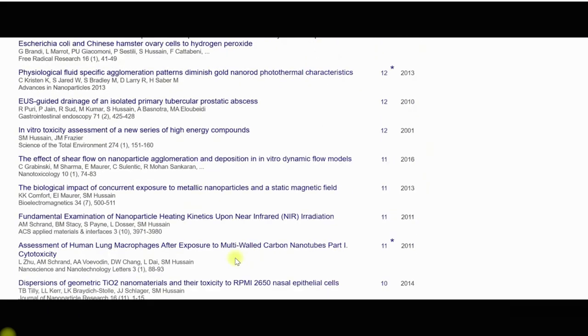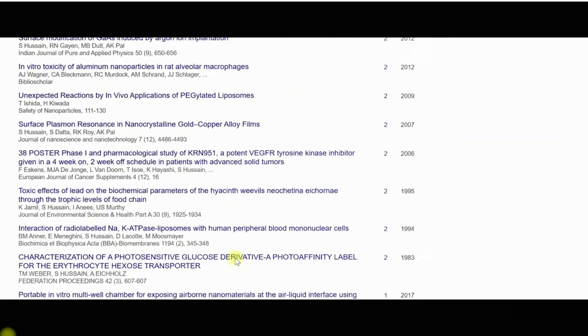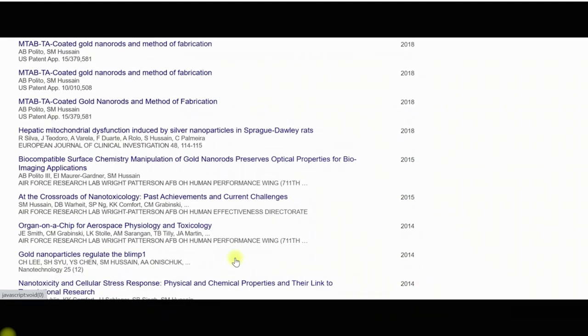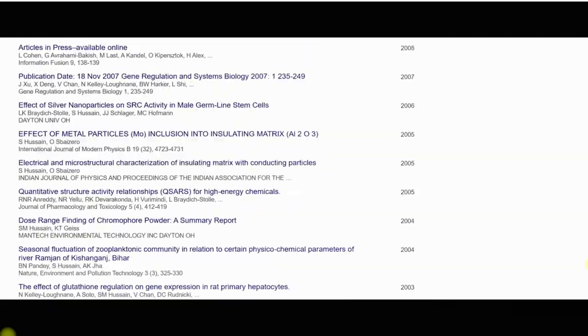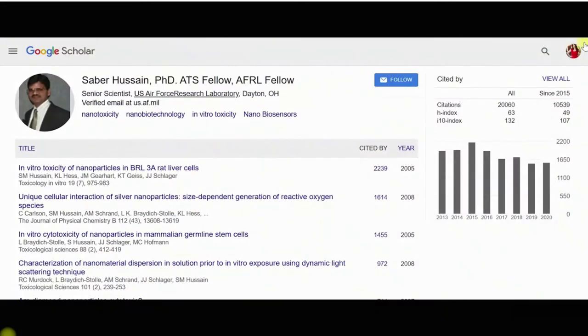I remember when Dr. Hussain got promoted to full professor, people said after looking at his CV and qualifications, they should have a statue in the university square dedicated to him. That's how well-respected he is in the university as well as at the base.